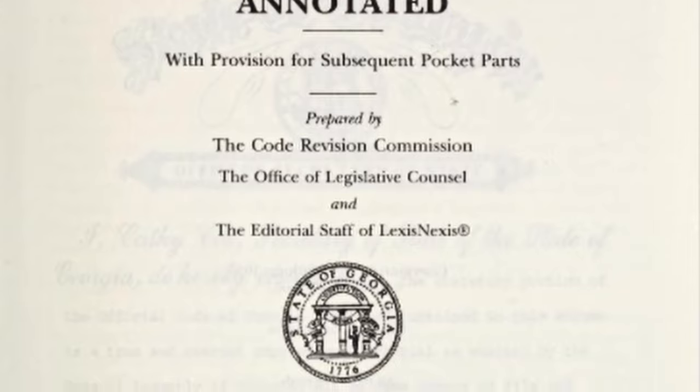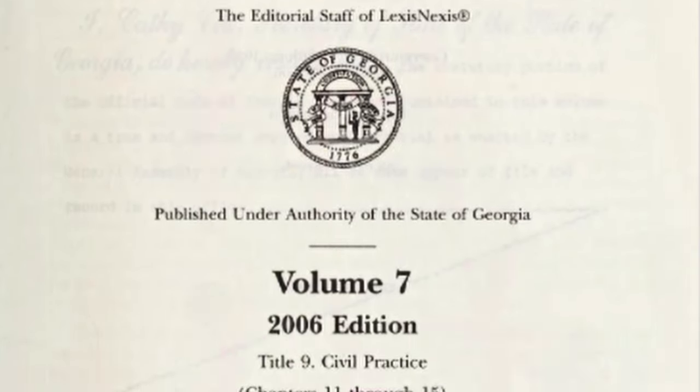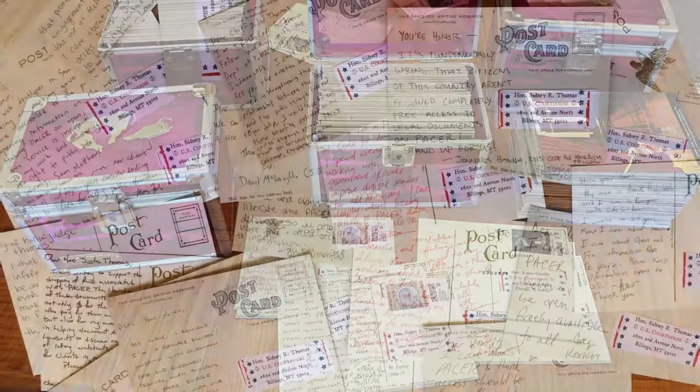When I posted the Official Code of Georgia Annotated, I sent a copy of that code to the Speaker of the Georgia House on a George Washington thumb drive. They apparently noticed since they sued me, and they called me a terrorist in their complaint to boot. In my years of agitating to free the PACER database, I've encouraged people to send in postcards of protest.